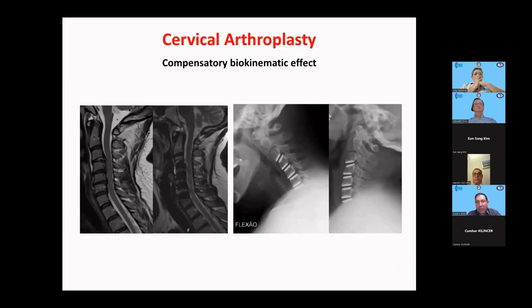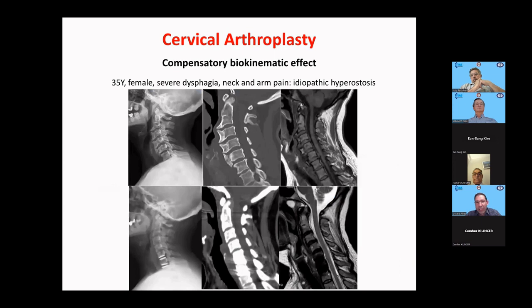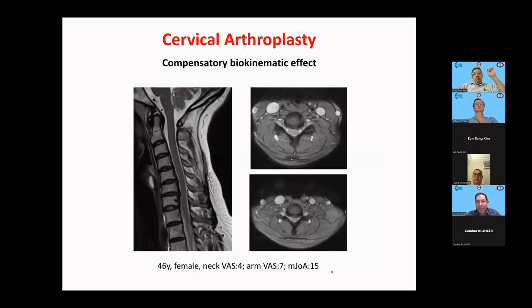So we did a four-level arthroplasty in this patient for multilevel disc disease, and look at 2 years follow-up, you see increase in SVA, increase in lordosis C0-C2, a decrease in lordosis. Might not be in a good direction, but that's what is expected in this patient. Also, this patient with diffuse idiopathic skeletal hyperostosis, we did remodeling, we did arthroplasty, and with 7 years follow-up, index level range of motion is preserved with very nice alignment. This prosthesis is still mobile, and there were variations over the years at the angles C5-6 and C6-7 to adapt to global alignment. If you do a fusion, this is impossible.